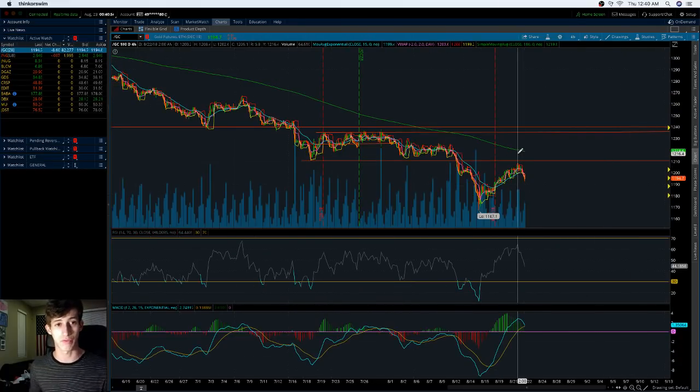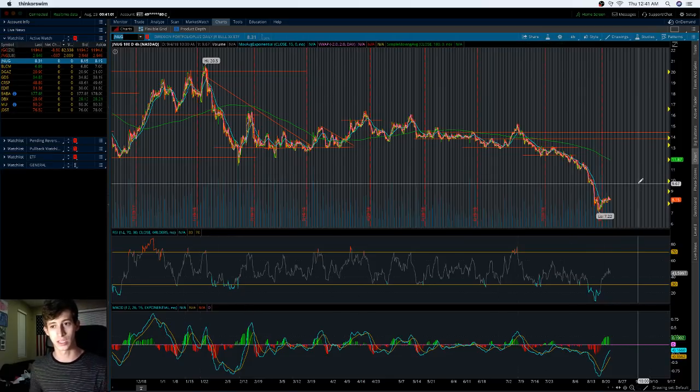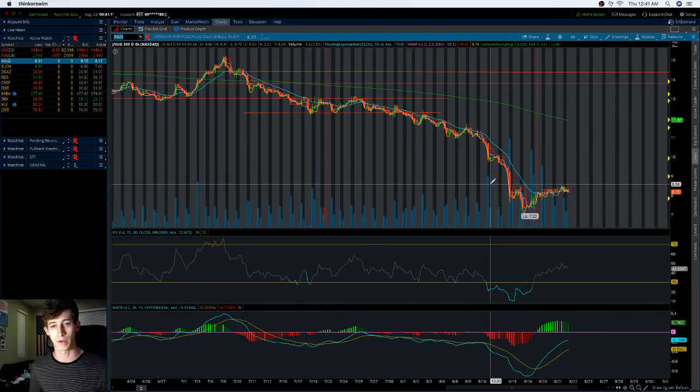The easiest way for me to put it is that when /GC goes up, so do the bull ETFs. An example of a bull ETF is JNUG, though it's not the only one. You guys can Google to find more, whichever one best fits your needs. So when /GC starts to show signs of recovery and moves up, usually these bull ETFs do as well.